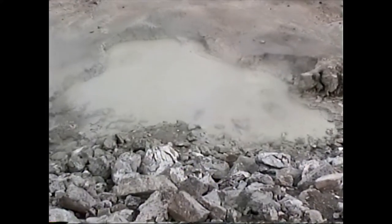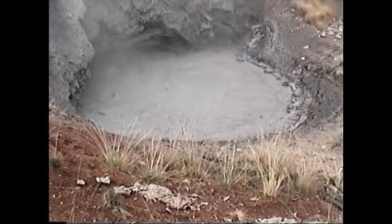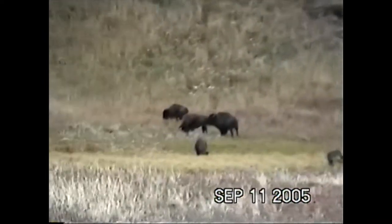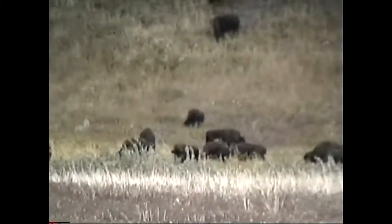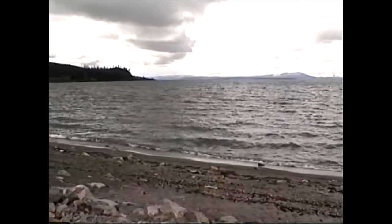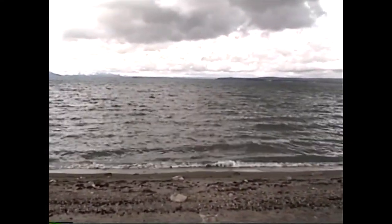This is the mud volcano area. This is another mud volcano. We're around Mary Bay on Yellowstone Lake. These are quite a ways in the distance. There's quite a few of them. A few bison. This is Mary Bay. It's really cold. It's about 37 degrees this morning.